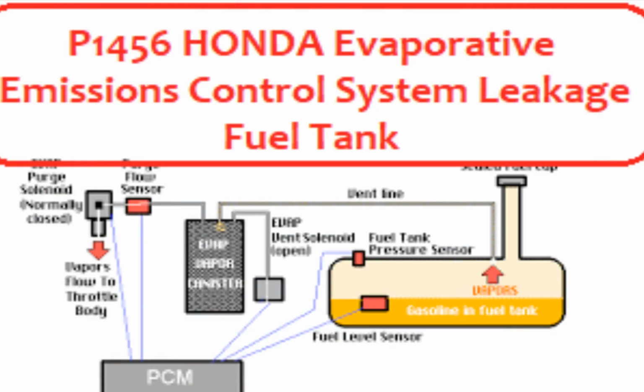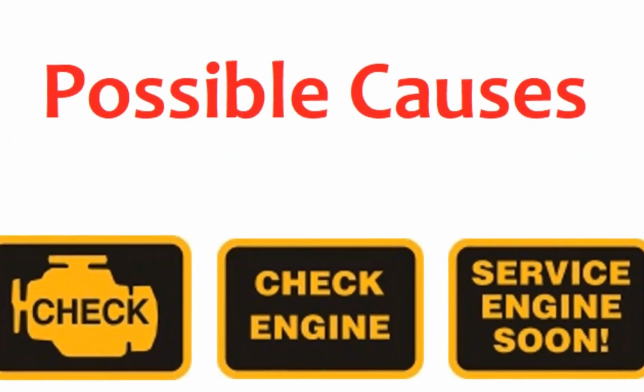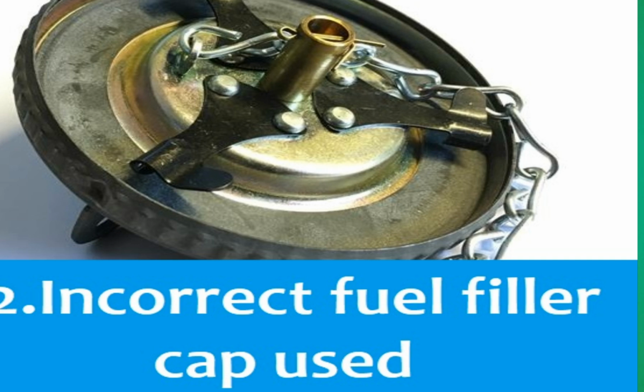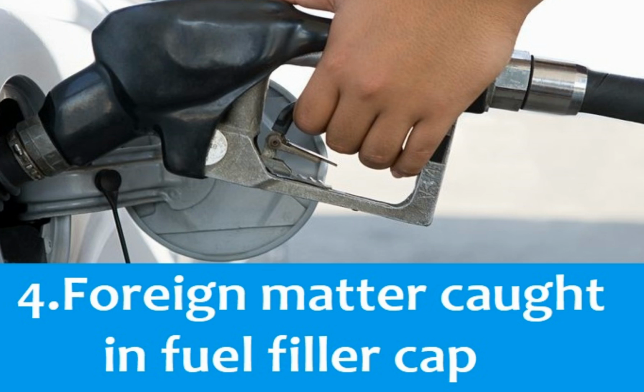P1456 Honda Evaporative Emissions Control System Leakage, Fuel Tank. Possible causes: 1. Missing fuel cap. 2. Incorrect fuel filler cap used. 3. Fuel filler cap remains open or fails to close. 4. Foreign matter caught in fuel filler cap. 5.